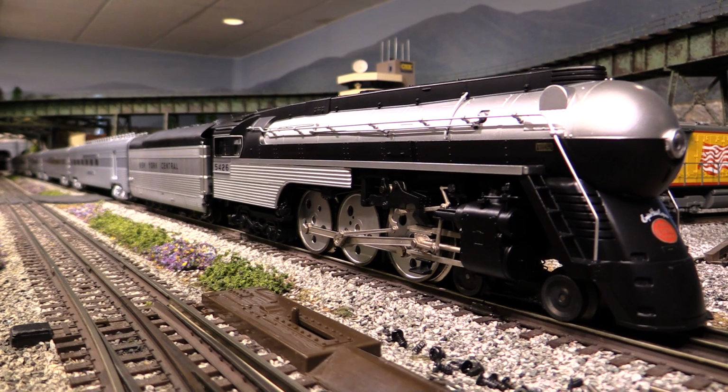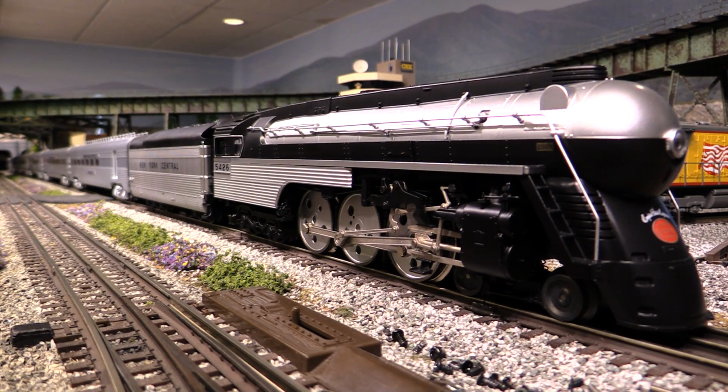Alright, so now that you've got some background on the real Empire State Express, let's talk about Lionel's rendition. This was offered in the 2015 Volume 1 Lionel catalog, and then they started shipping these toward the end of 2015. I picked this up in December of 2015. So, the set consists of the streamlined Hudson that you see here, and then four of the beautiful new 21-inch passenger cars from Lionel, which I'll talk more about later.